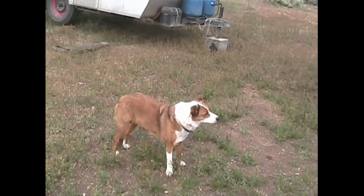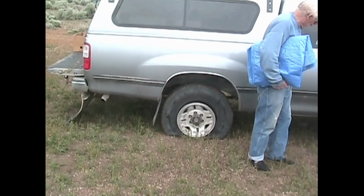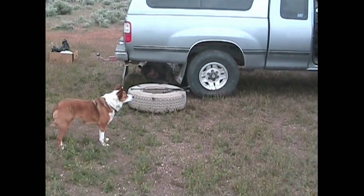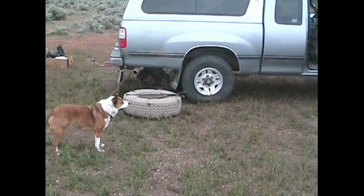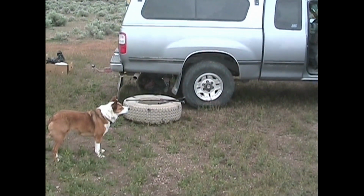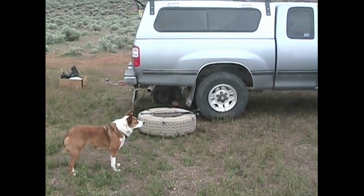We finish eating, and then I look up, and what a surprise. Two of the guys I used to work with, they were park rangers at the same park where I worked, have showed up here. And so we reminisce a while and look at Sam's pickup and see he's got a tire that's more than just a little bit flat.